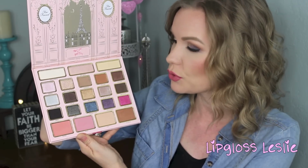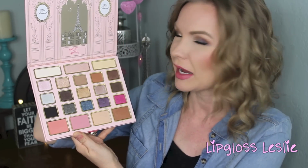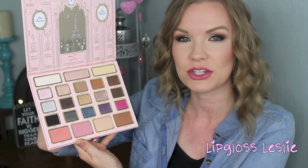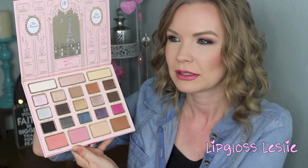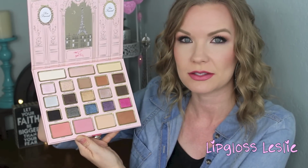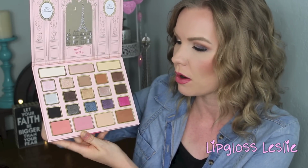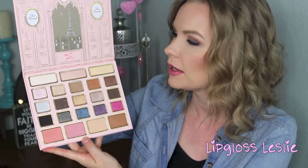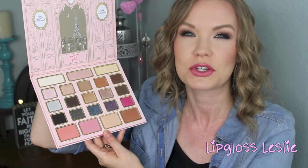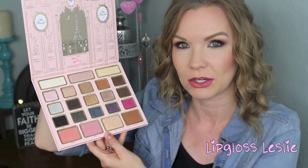There are a lot of neutrals, so it is kind of a neutral palette, but I hesitate calling it that because of all the glittery shades. It makes it a little bit more like a fun holiday palette, you know? And there are some colorful shades thrown in there too. And then you do also get 4 face products down here at the bottom. And then these are slightly larger, which are those shadows that you're going to use often. So it's nice that they're a little bit bigger in size.